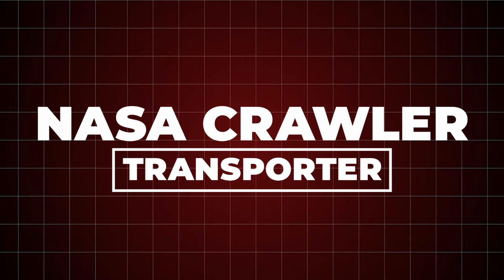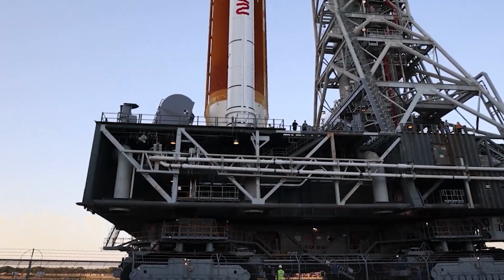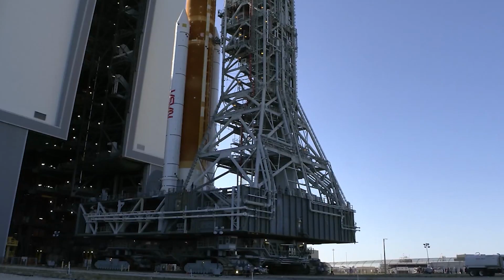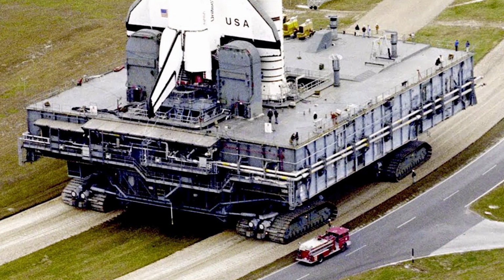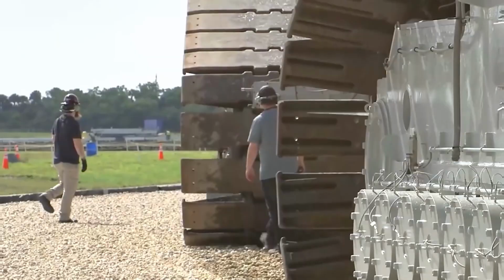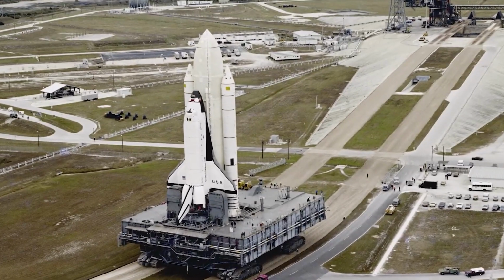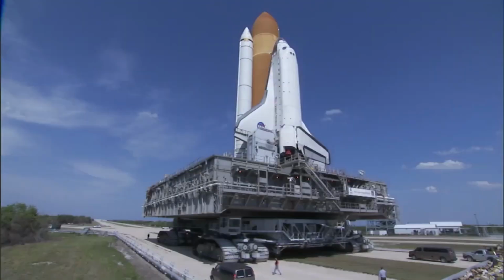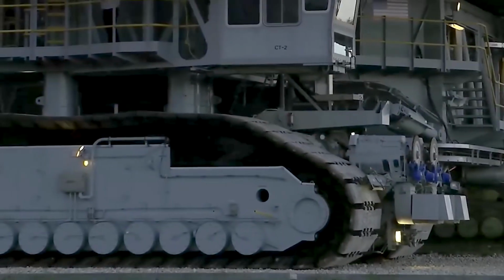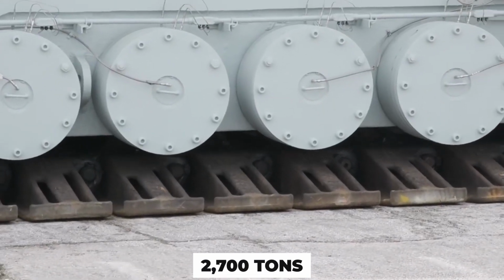2. NASA Crawler Transporter. At first glance, NASA's Crawler Transporter looks like a lumbering warehouse on tank treads. But don't be fooled. This slow-moving platform is one of the most vital vehicles in space exploration. Built in the 1960s to carry Saturn V rockets, it still operates today, now transporting NASA's Artemis rockets to the launch pad. It stretches 40 meters in length and weighs over 2,700 tons.